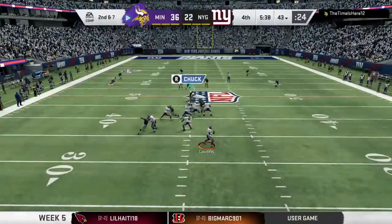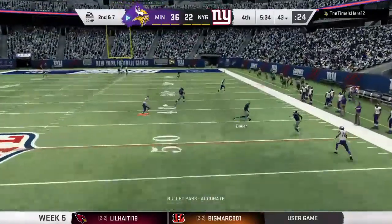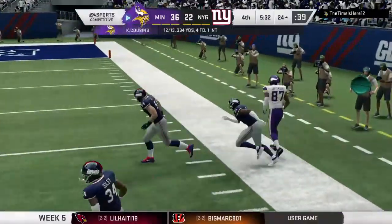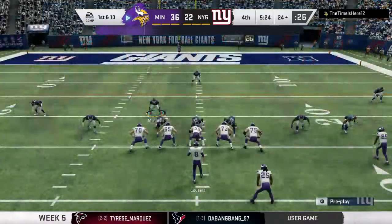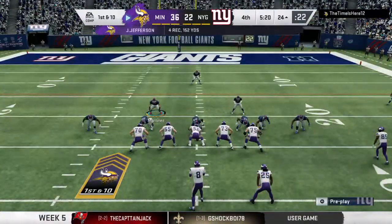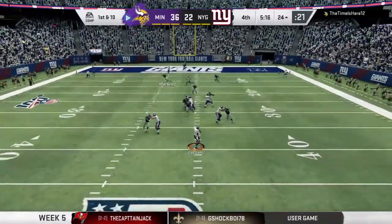On 2nd and 7, Cousins. He's going to launch this thing way down. It's caught inside the 25. And he takes this just a few yards shy of the red zone before going out. A very nice pickup of 33 yards. So the big play gets him all the way down to the outskirts of the red zone here for 1st and 10.